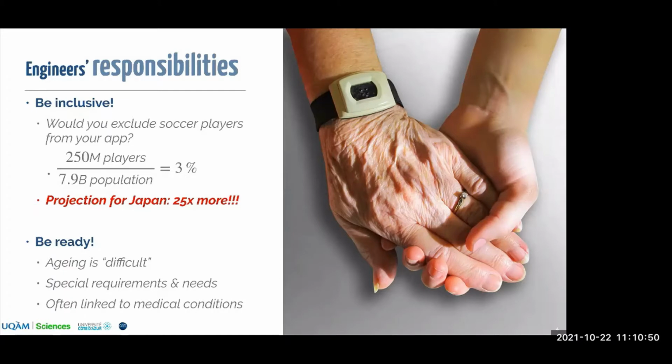If you don't take into account the difficulties and problems that can arise when you're aging in the way you're designing the software, then you're not all inclusive, which is a really huge problem. Aging is difficult, but it also triggers special requirements and special needs that you need to take care of. Something else that is different is that it's often linked to medical conditions. That's something software developers and engineers are not really used to, because we're not physicians, we are software engineers. So we need to find ways to include this in the way software is developed, to make sure it will be possible to use the software.